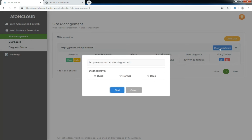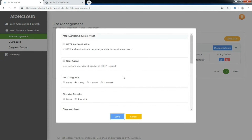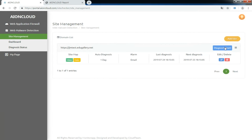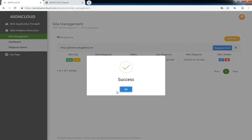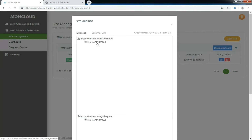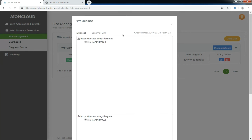You can have this diagnosis start button, but as you can see, I've checked auto diagnosis 1 day, but you want to check right now. So then you click on diagnosis start here. I'll make it quick. Then diagnosis here. You can see I have only 1 web page, one main page here, so I don't see any sitemap info. But if you have a lot of pages under this main page, you will have these 3 scan stuff.